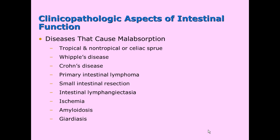We do have other diseases that can cause malabsorption. Celiac disease you may have heard of, which we're going to get to in a minute, but they can't handle gluten very well. Whipple's disease, Crohn's disease, having a lymphoma, intestinal resection where they take some out, lymphangiectasia, which is where they take out some lymph glands, ischemic bowel is essentially a dead bowel, amyloidosis would be like a scarring, and giardiasis would be a parasite.